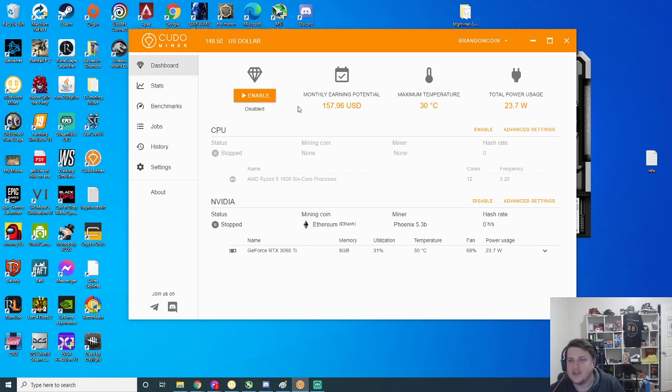Feel better. Now, once you have that selected, then you'll click enable, and it benchmarks for 11 minutes or something like that. After it's done benchmarking, it'll just say mining, and then it'll say hash rate, and it'll give you a monthly earning potential. It shows your utilization, temperature, your fan, and your power usage.